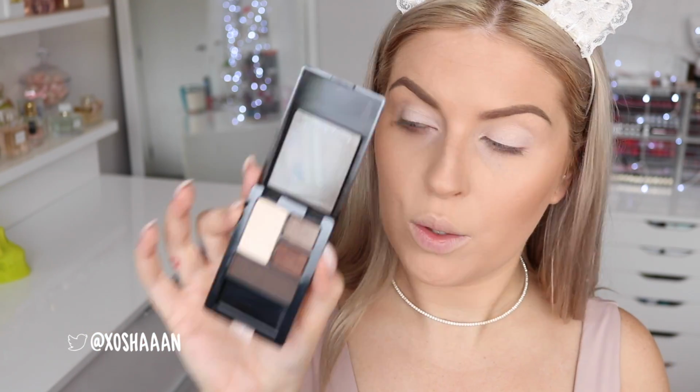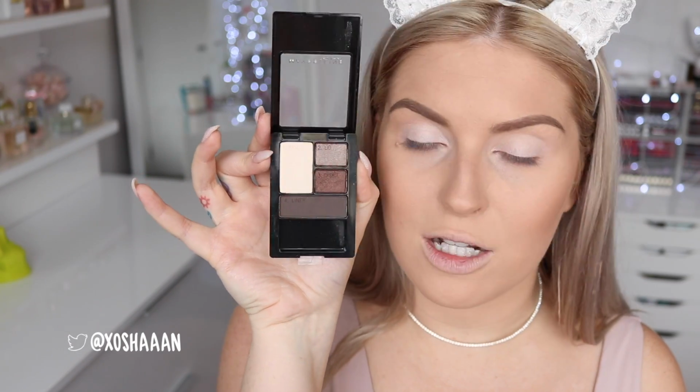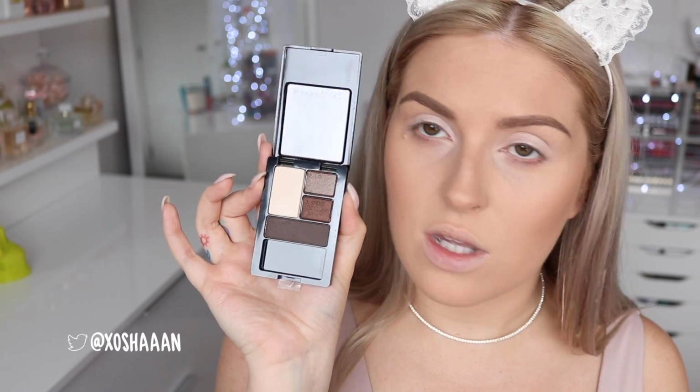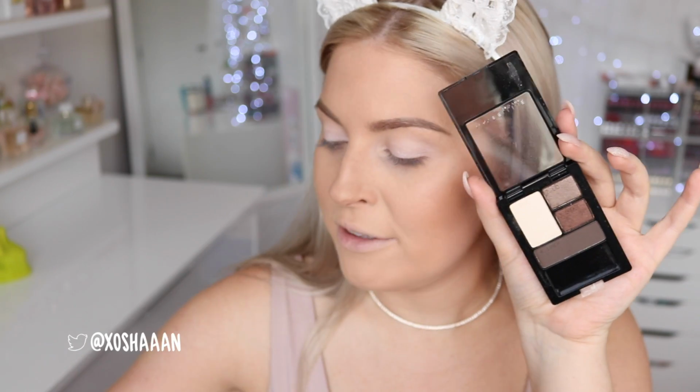Now for the eye makeup, my first ever Holy Grail eyeshadow palette. I've repackaged this since I last had it, and I don't know if this is sold anymore because I actually bought this like a year or two ago. It's the Natural Smokes by Maybelline, and this was my Holy Grail. It had like a dupe for Satin Taupe in here, and it had a dupe for Brulee eyeshadow, I think it was. And I used to use the crap out of this. It was my favorite eyeshadow. So let's see what we can create with this.